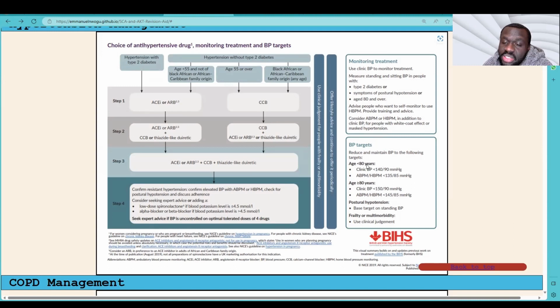If the person is less than 80 years, clinic blood pressure should be less than 140 over 90, and ambulatory or home blood pressure less than 135 over 85. For a person 80 years or more, you increase the systolic target. The diastolic is the same, 90 and 85, but the systolic goes up by 10. So clinic blood pressure should be less than 150 over 90, and ambulatory or home blood pressure less than 145 over 85.